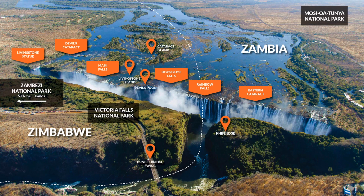The other thing you want to make sure of is that you don't book the accommodation in the wrong country compared to where you're doing your activities. So we will make sure that we've got your accommodation booked on the right side that you want to visit, but also making sure that your activities are booked on the same side as well.